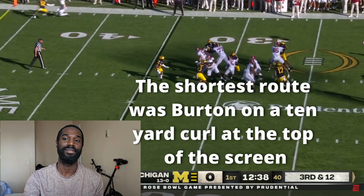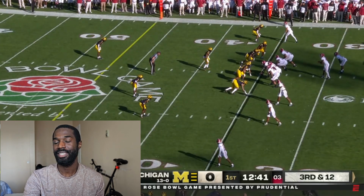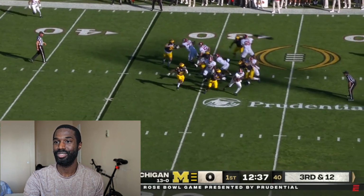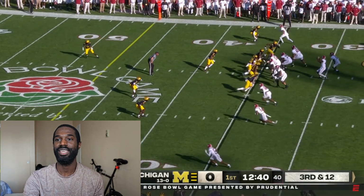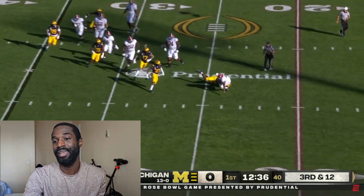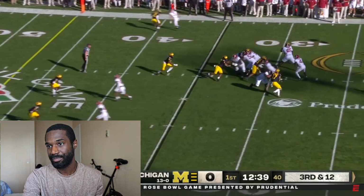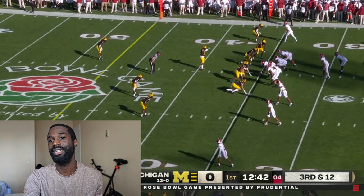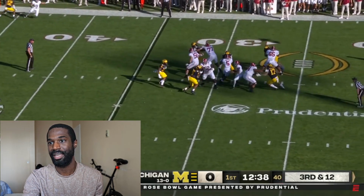Now, obviously, I would have loved to see the all 22 of this, but even if that's the case, they're all running routes that are more than, and obviously it's 3rd and 12, so you want to get past the first down marker. But if you notice, before they even finish vacating the screen real estate, Jalen Milroe's already pressured. Those 5 guys are beating Alabama's 6. So Alabama literally could not beat Michigan's pressure. Like, they could not.